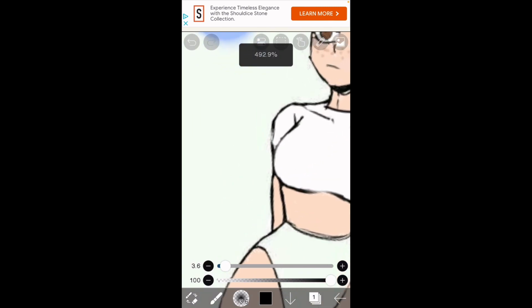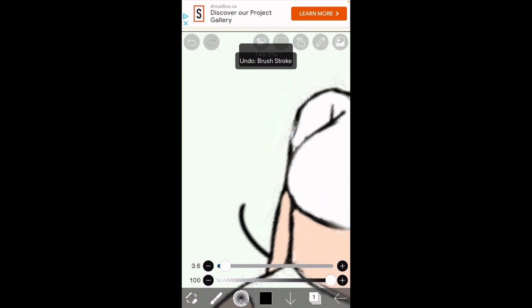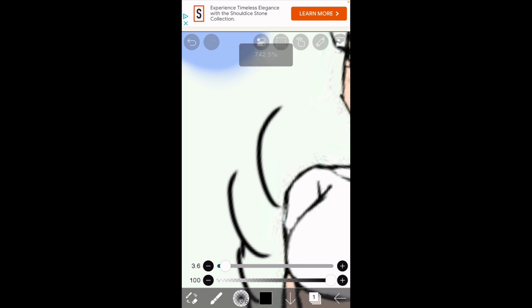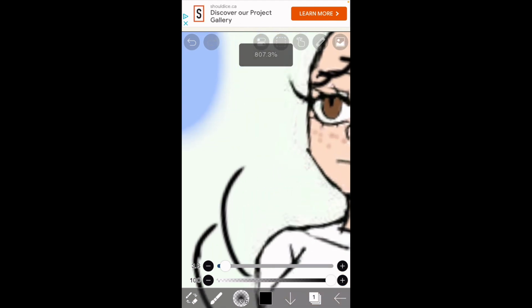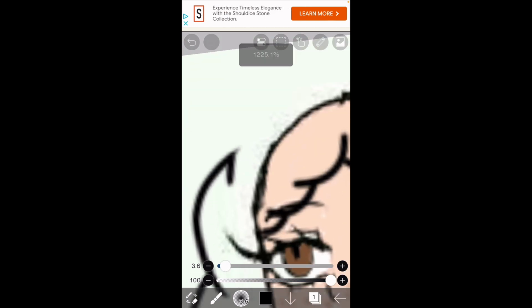I kind of just want to give her poofy hair. Even though it said curly, I'm going to do poofy because I can't draw curly hair. So poofy we do. I like poofy things. Poofy things are fun.